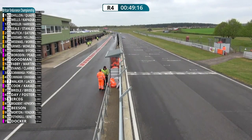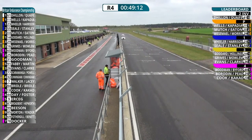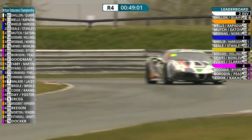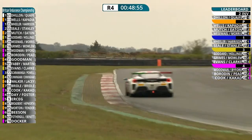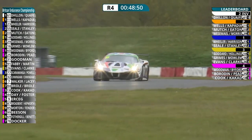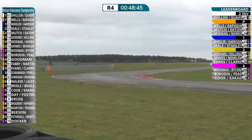Let's take a look at the class leaders. Class 2 Invitation is the overall leader, Phil Quaife. Class Praga, led by Richard Wells, ahead of Abby Eaton and Richard Morris. Class 1 is led by Richard Wheeler in the Nissan, ahead of John Seal. Third in Class 1 is number 77 of Dave Scaramanga. The Goddard Hollings Ferrari leads Class 3 ahead of Bon Grimes. And it's the number 26 BMW of Kevin Clark in third. Martin Byford leads Class 4 by a clear margin ahead of Ed Peed in the McLaren. And it's Sasha Kakard's Audi in third.